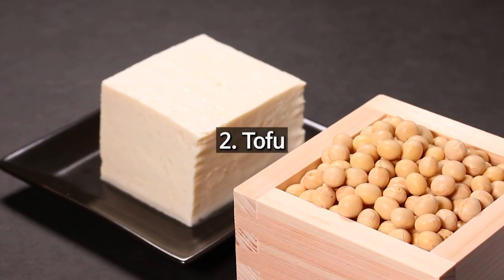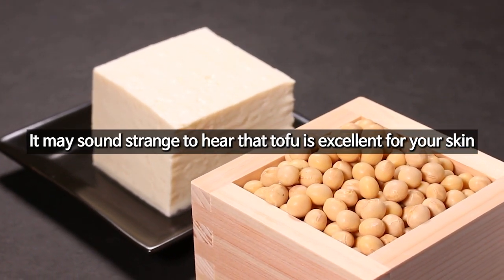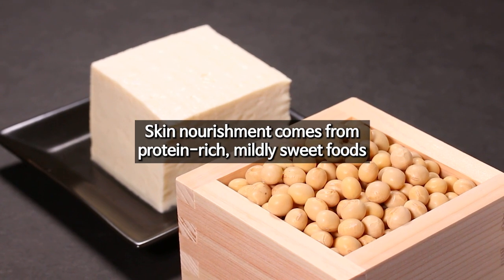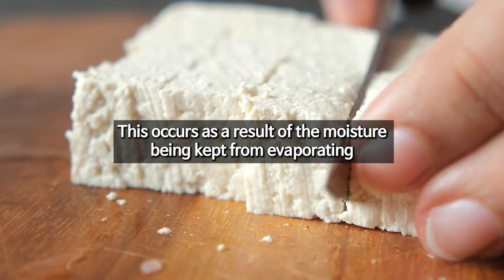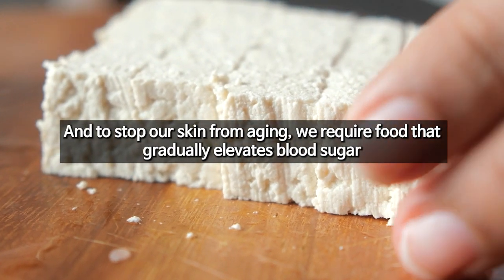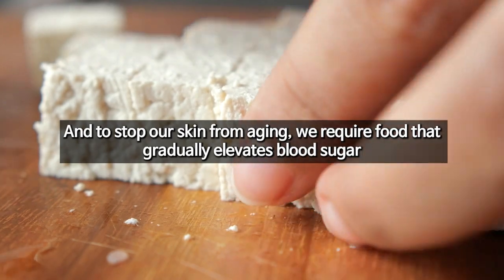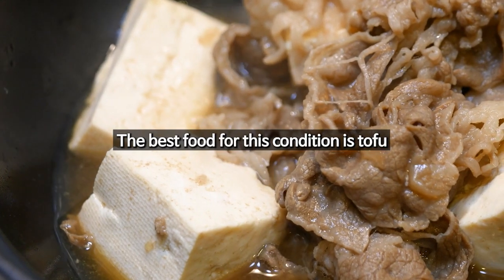Tofu is number two. It may sound strange to hear that tofu is excellent for your skin. Skin nourishment comes from protein-rich, mildly sweet foods. This occurs as a result of the moisture being kept from evaporating. And to stop our skin from aging, we require food that gradually elevates blood sugar. The best food for this condition is tofu.